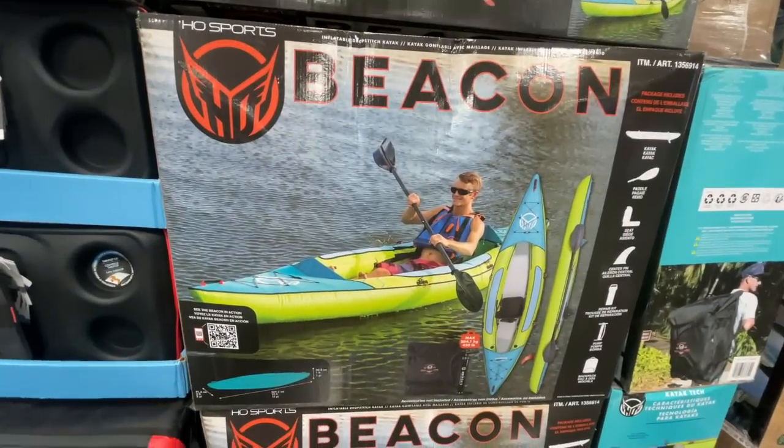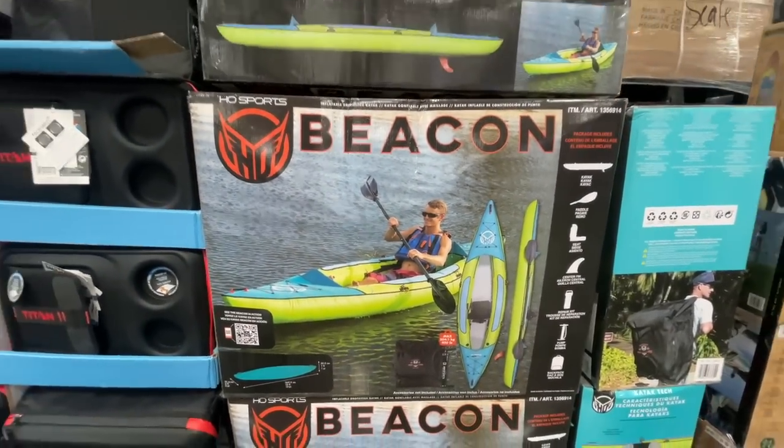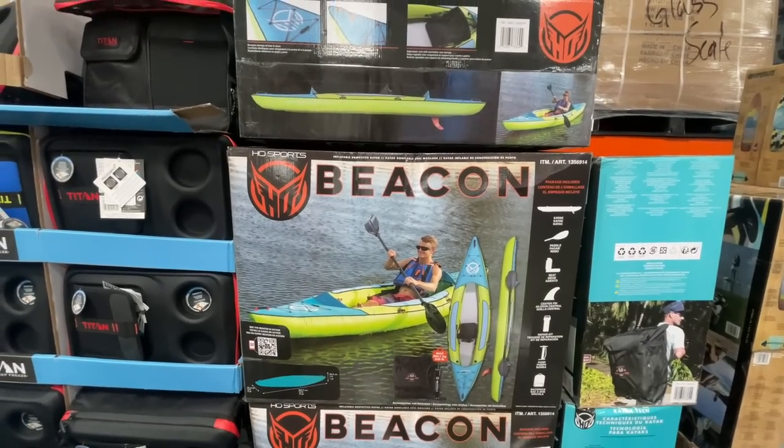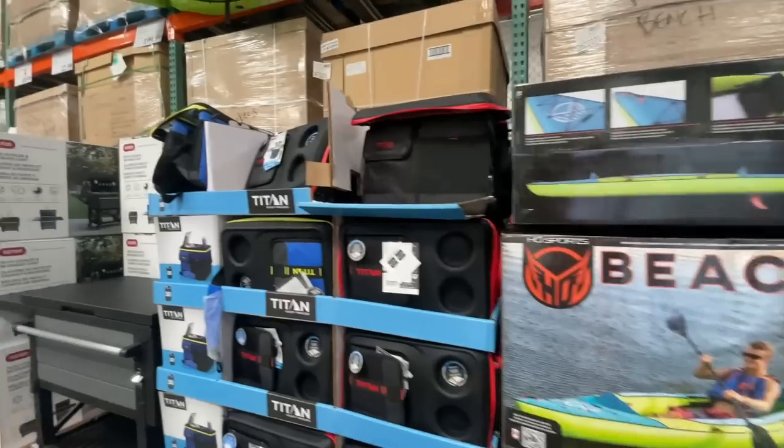Hey, it's a kayak. A kayak by any other name. Hey, want to hear the story about how Alex almost drowned in a kayak? Maybe for another time. This is normally $500, on sale today for you $349, and you got it, 99 cents.